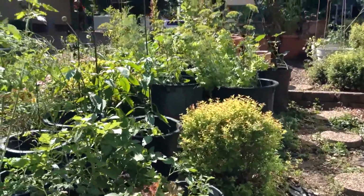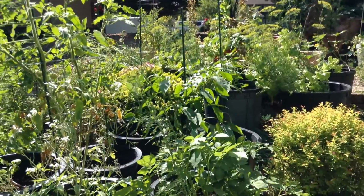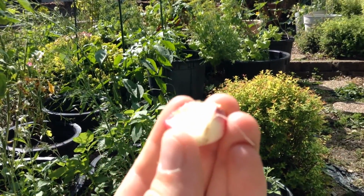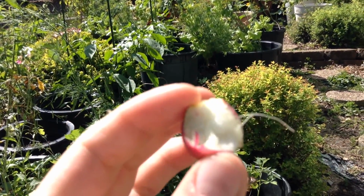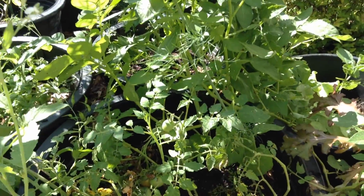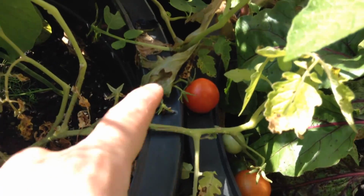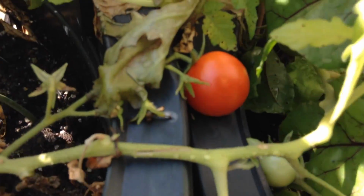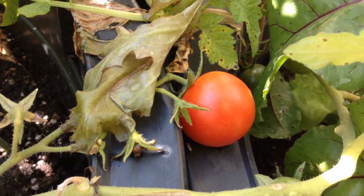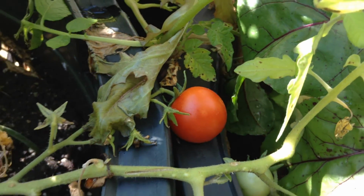So the garden looks amazing this year. We'll give this little radish a taste here. It's actually really nice and tender. So if you can find shade, you could probably get away with growing summer radishes. But tomorrow, I think, I'm gonna harvest the first tomato. That's a beautiful looking cherry. I love cherry tomatoes, nice and sweet.